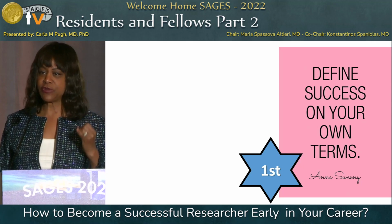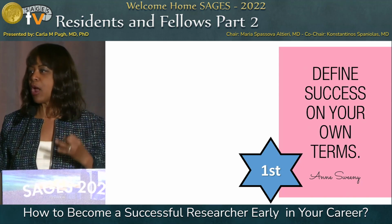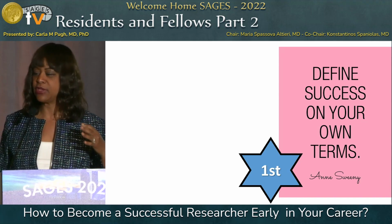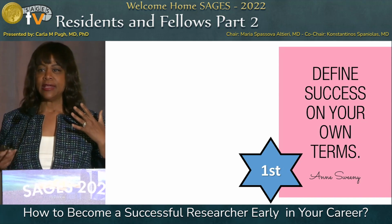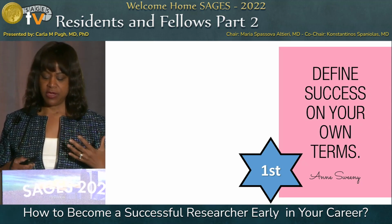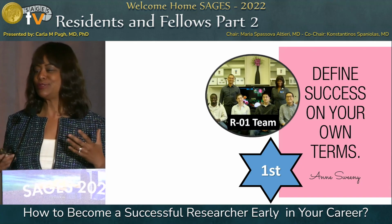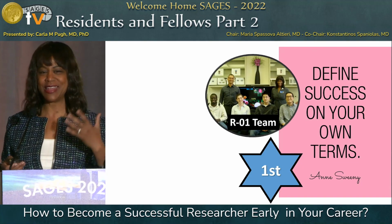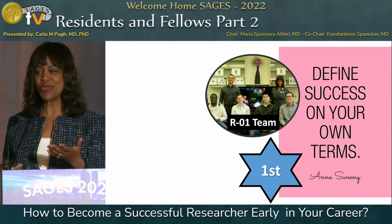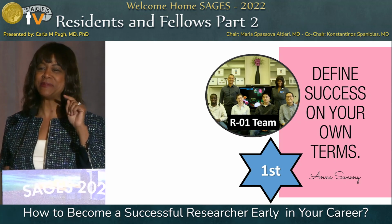Whether it's your first grant, your first paper, your first partner, your first research employee, your first mentor, be realistic in terms of making that pact in terms of what that is. I mean, this was my R01 team. They knocked that out of the park. And when I think about it now, I don't think about the R01, I think about them. Those people are just amazing.